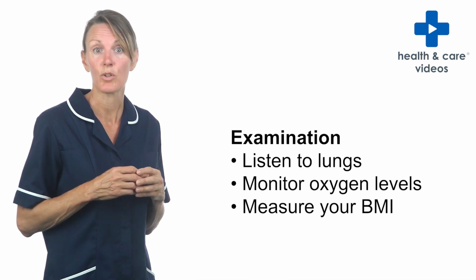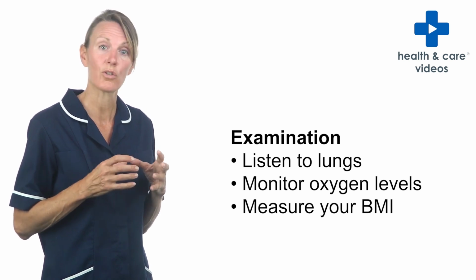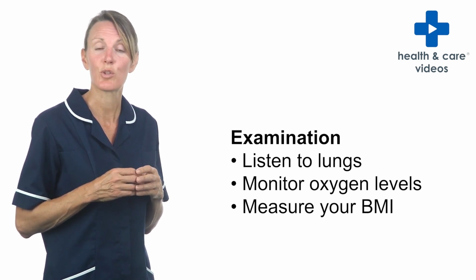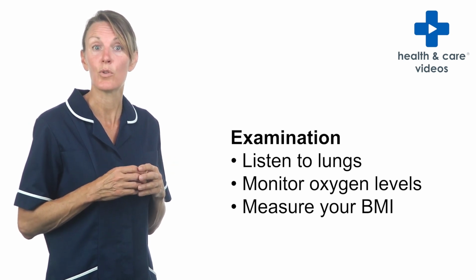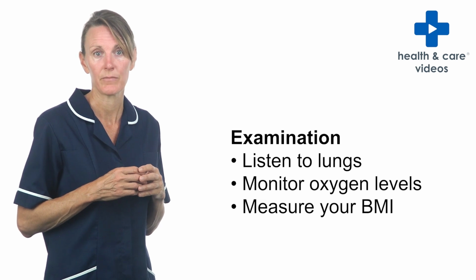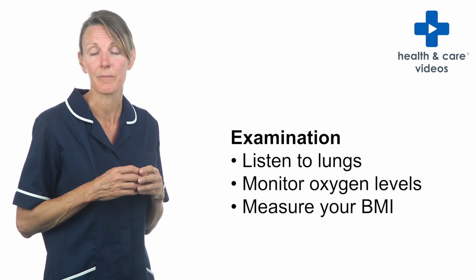During the examination, the doctor or nurse will listen to your lungs with a stethoscope and check the amount of oxygen in your blood by putting a small plastic probe onto the end of your finger. This is called your oxygen saturation level. It is likely that they will also measure your body mass index, or BMI.